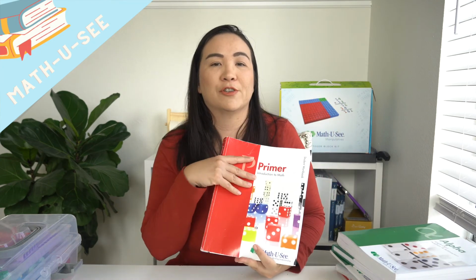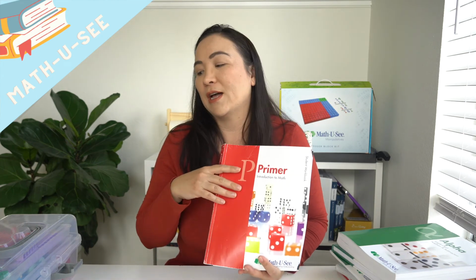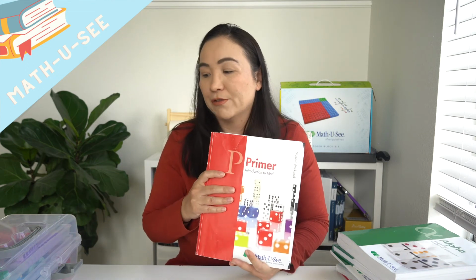There is a lot of coloring in the primer book, so you will have to gauge if your child likes to color, and you will have to get the same colors as the blocks for crayons or for markers, so that your child can use them, because they do have to correspond to the color.